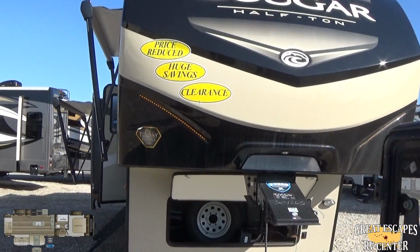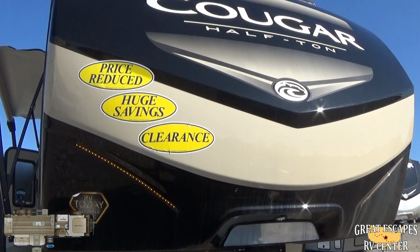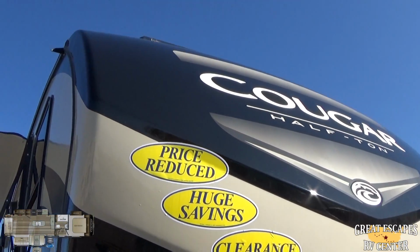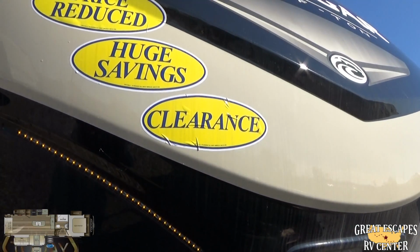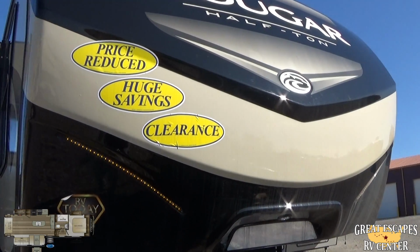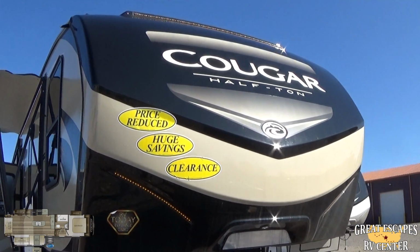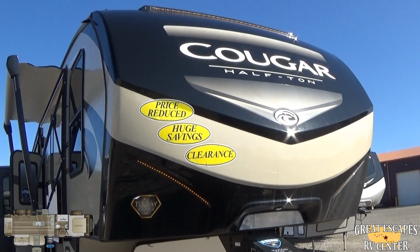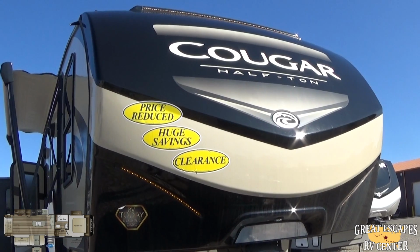Let's get into this. Alright, so of course starting out in the front, you're going to have a fully molded fiberglass front cap. This is really cool, and best of all, it's a 19, so it's marked as clearance right now. Substantial savings on your part on top of the additional bells and whistles that we toss in with the sale. No dock prep fees, free training class, free night stay on our private campground, and best of all, this comes with the forever warranty.